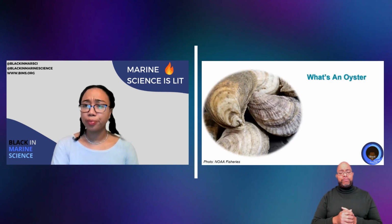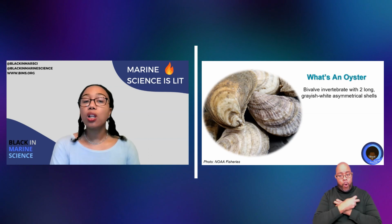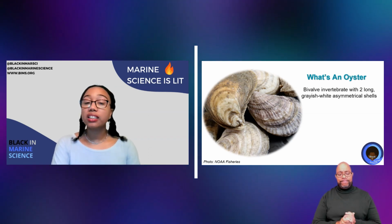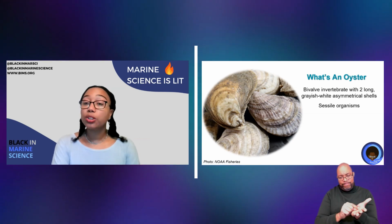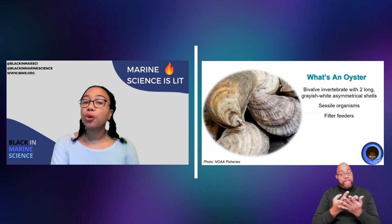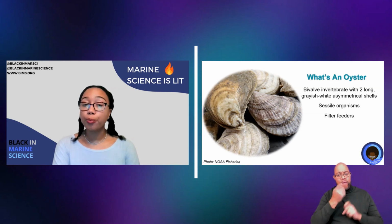So what's an oyster? An oyster is a bivalve invertebrate with two long grayish-white asymmetrical shells. This mollusk is a sessile organism with one shell attached permanently to a hard surface. They are filter feeders who filter water over their gills to remove detritus and plankton from the water for food.